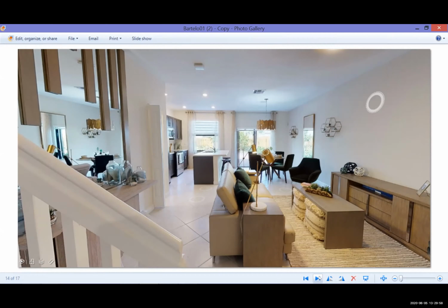Are these two-story homes only? Yes, right now everything we have is two-story. We did have a one-story model at Silver Pond, but we just sold out of the one-story. So everything we now have is two-story.